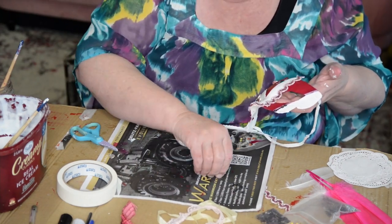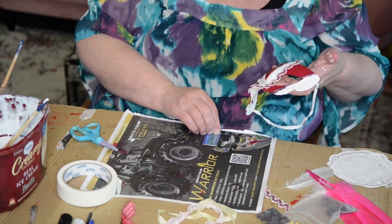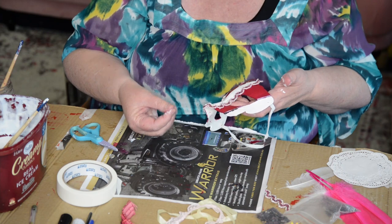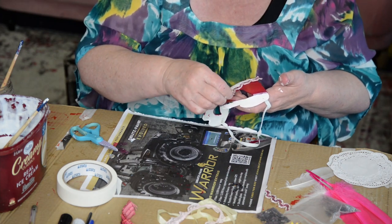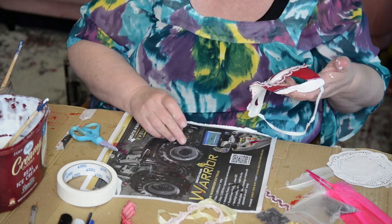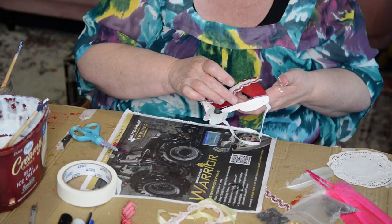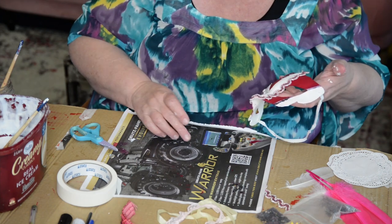Some of you may have heard of Mod Podge. This is basically homemade Mod Podge. And again, it's 70% PVA and 30% water, roughly. But you don't need to be too pedantic about that because it works. I've had it thicker than this, I've had it thinner than this, and it all eventually works.